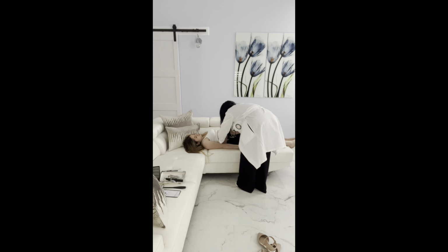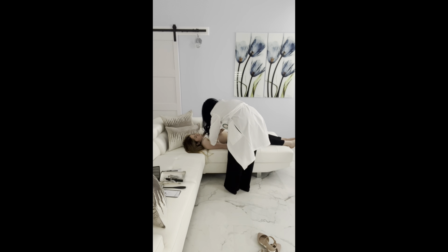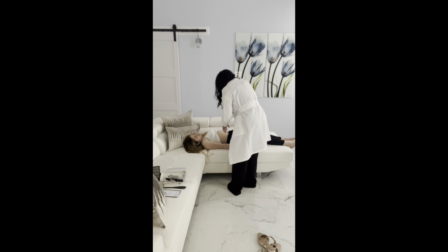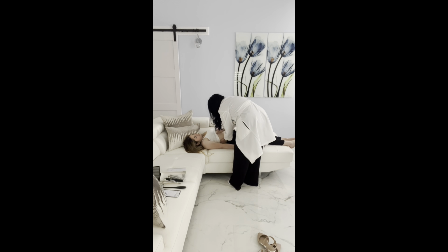I'm going to come from the bottom. Okay, I'm just going to put a mark right here. Okay, that's about 6 centimeters, which is expected. Alright, so the next thing I'm going to do is palpate your liver, okay? So take deep breaths for me, okay?